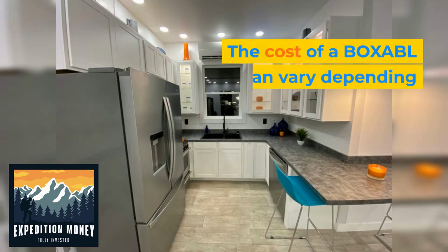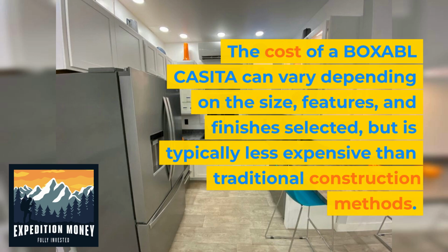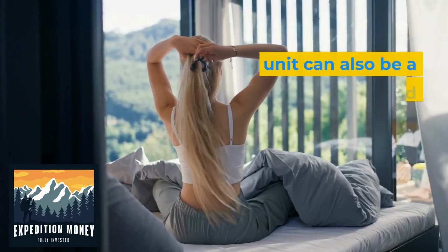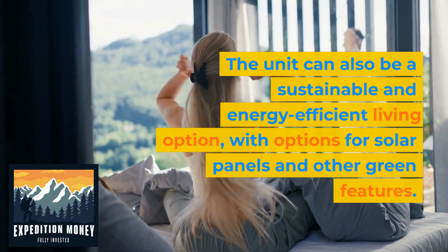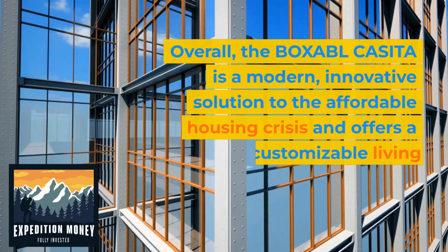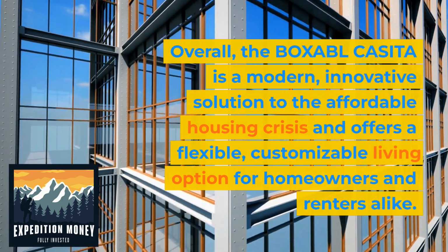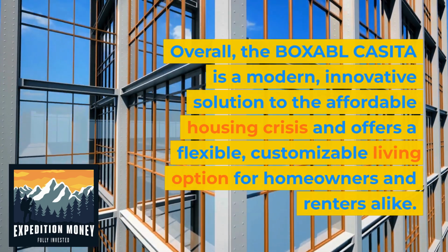The cost of a BOXABL CASITA can vary depending on the size, features, and finishes selected, but is typically less expensive than traditional construction methods. The unit can also be a sustainable and energy-efficient living option, with options for solar panels and other green features. Overall, the BOXABL CASITA is a modern, innovative solution to the affordable housing crisis and offers a flexible, customizable living option for homeowners and renters alike.